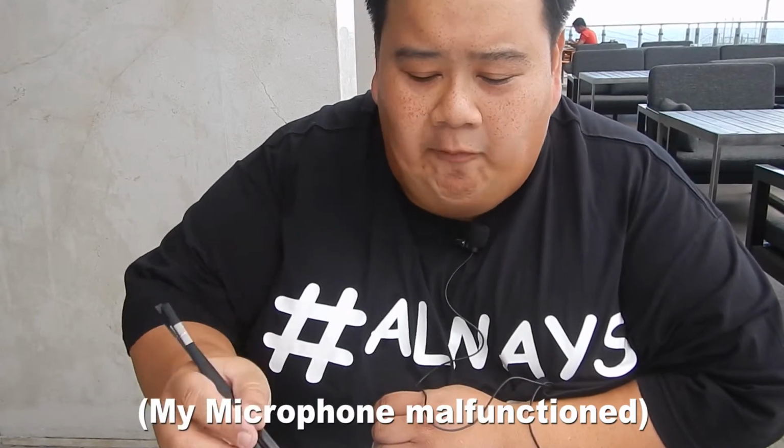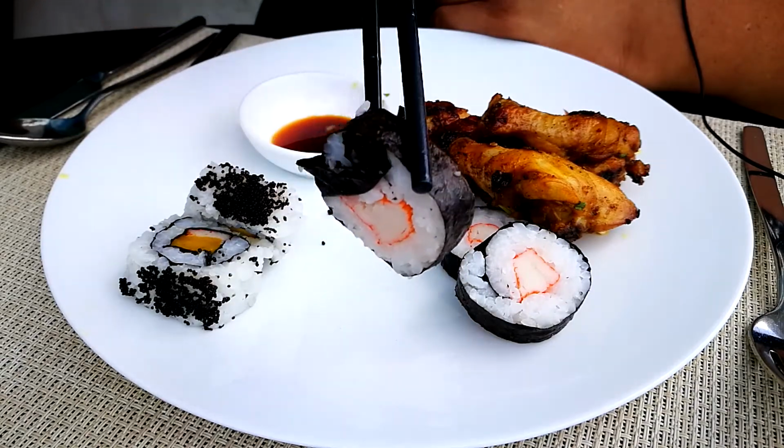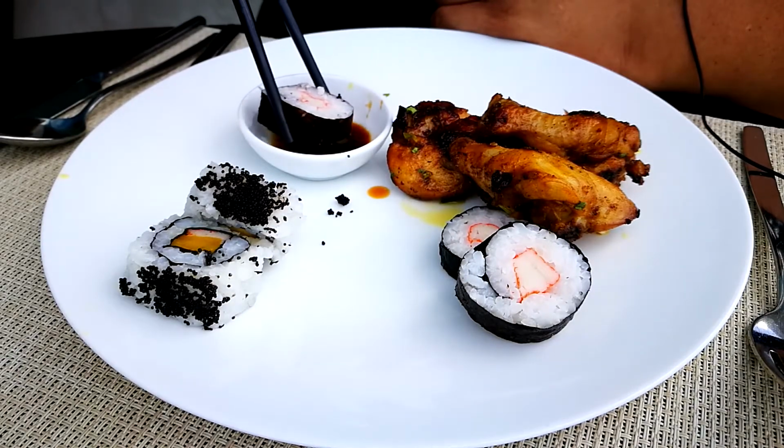That's good. Why? This time they use really ripe mangoes. They don't use the sour kind. Because I've tried a California Maki with the sour. That's good stuff. Let's try again the honey Maki. Bit of soy sauce. Yeah, that's good.